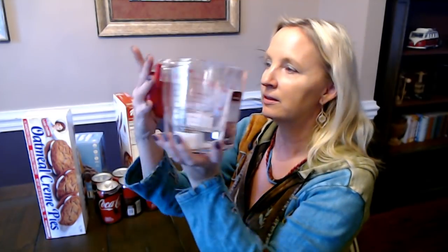All right, now we have from Crofton, which is another Aldi brand. We have 1, 2, 3 measuring cups. You may notice occasionally, I have a little friend back here. I forgot to mention him. He was on the table earlier. I had to move him, so now he's sitting in my potted plant right now, waiting for me to move. Yeah, he's back there.